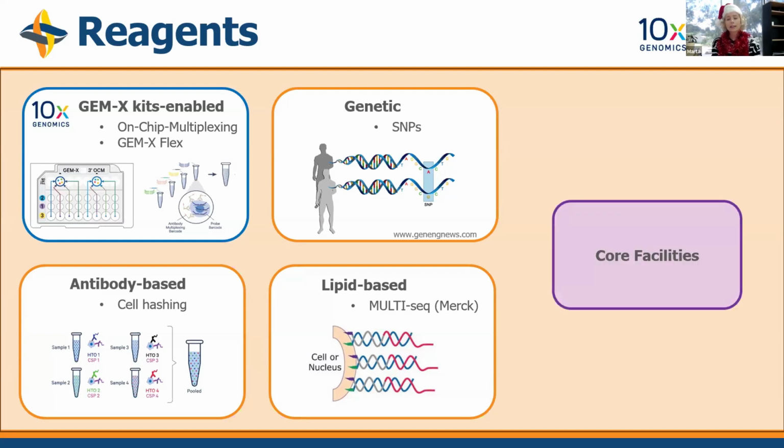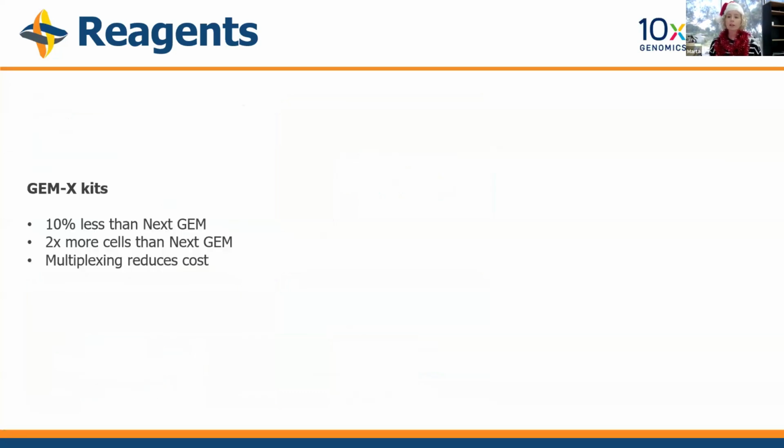And lastly, core facilities usually have a capability of purchasing larger kits, which are usually much more cost-effective, and they can basically invoice you for the portion of the kit that they purchased. So if there are certain parts of the kits that are purchased only in bulk, they can invoice you, for example, 1, 2, 4 reactions. So that's additional options.